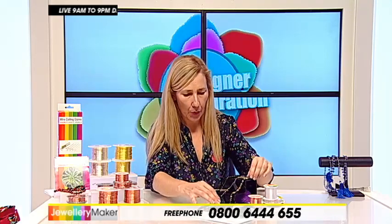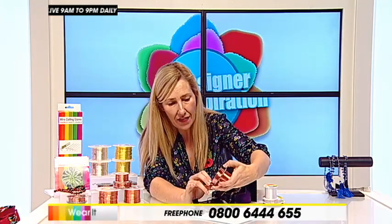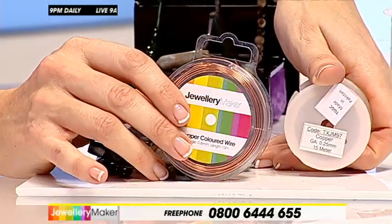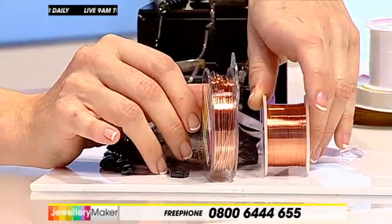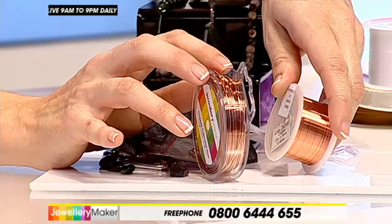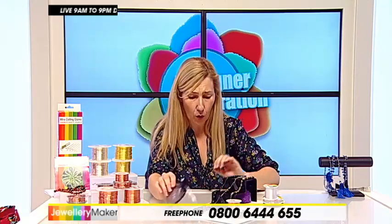Here we go. So we have our gorgeous copper wire here, because of course it's Laura, and we've got it in the 0.8 gauge, and that is 10 meters, and we've got 15 meters of the 0.25 gauge. Now Laura will be explaining the virtues of both of those gauges, 0.8 and 0.25, but we've deliberately gone for two very different gauges there to provide two very different effects. So you've got 15 meters of the 0.25, and you've got 10 of the 0.8, which I know is our designer favorite. Added to that, we've also got the gemstones.